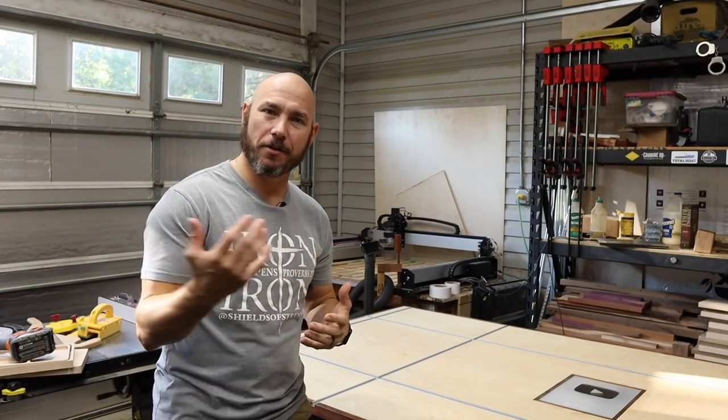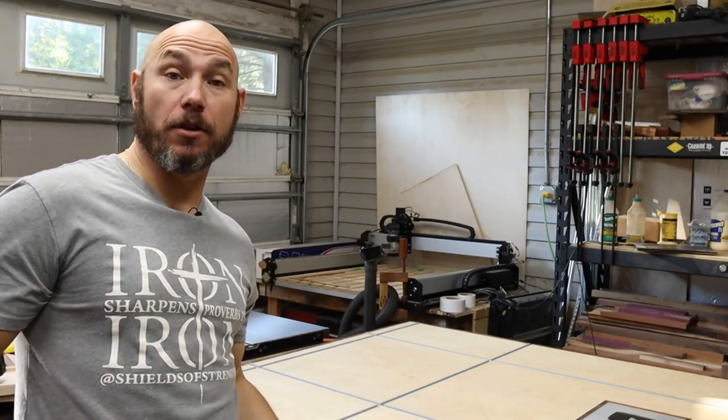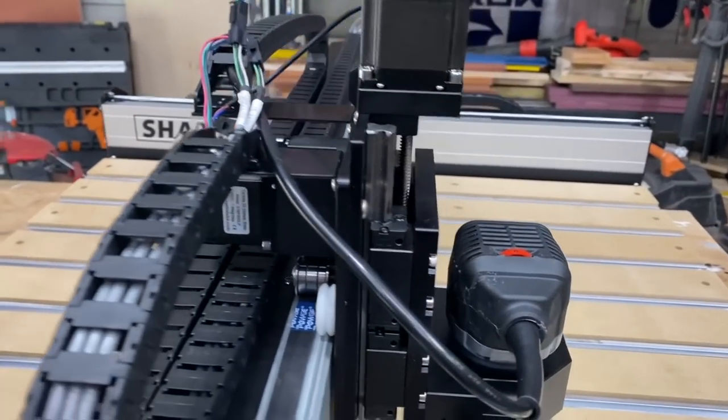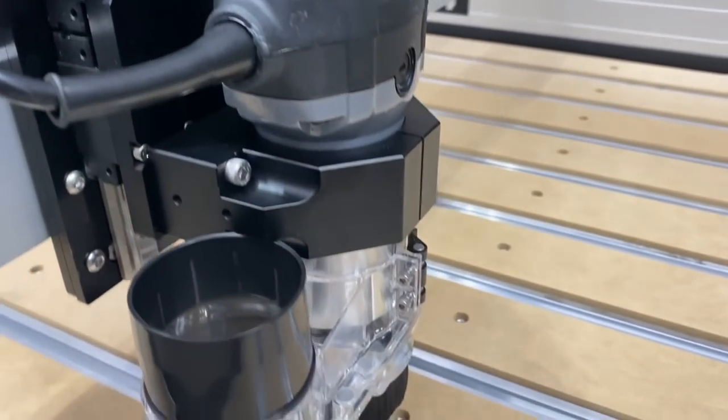CNC is just a lot of fun to have because you're able to really stretch your creativity on the software side and then bring it into the physical world. I think it's extremely interesting to be able to do that. It adds a lot of versatility and the main thing for me and the reason I wanted it is it brings another stream of income into the woodworking business.